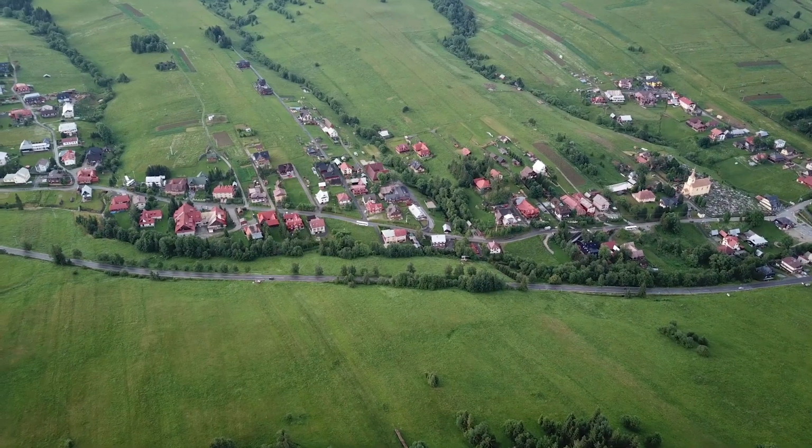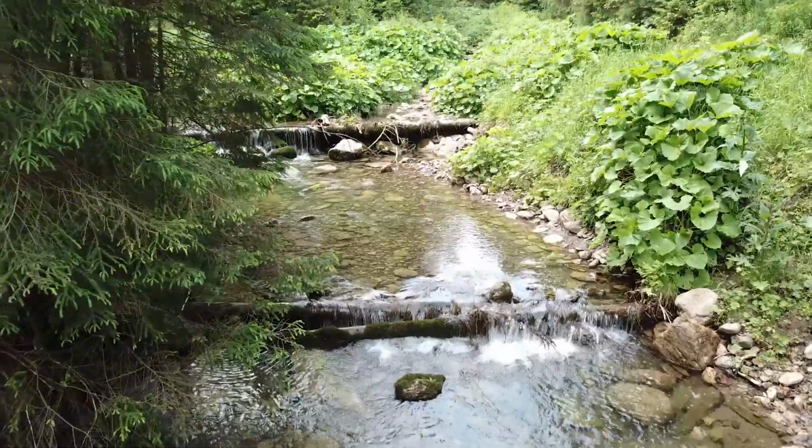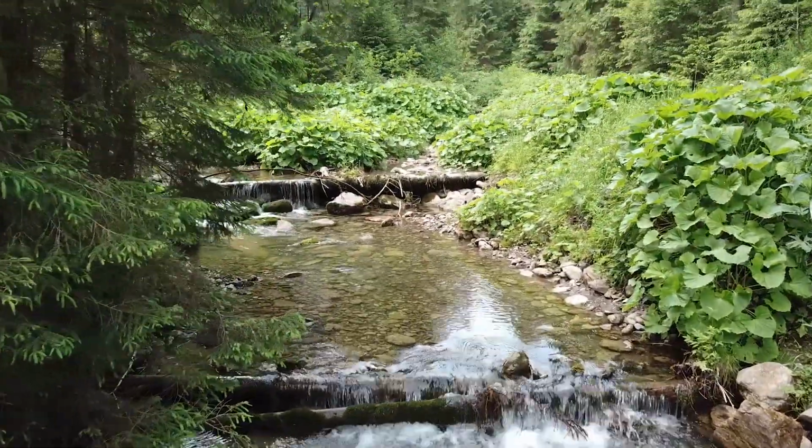My name is Michal Gazovic. We are in Žďár village, which is in High Tatras, and we are here because we have been doing some ecological restoration projects here.